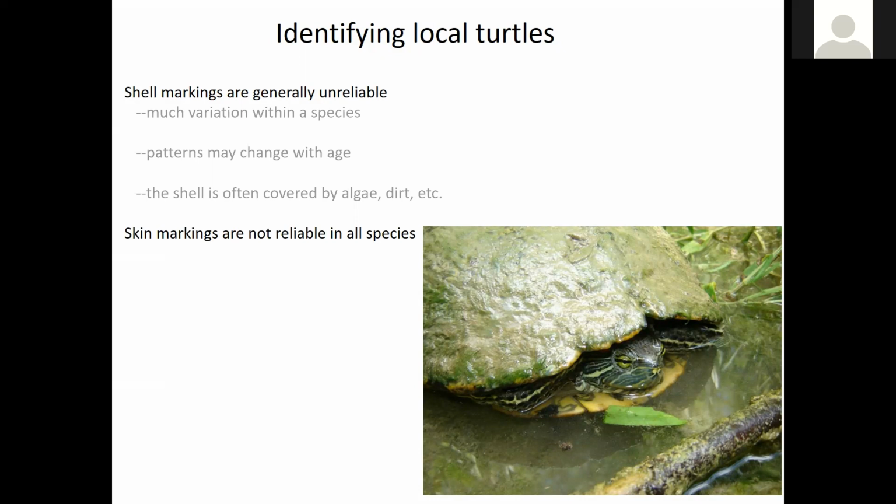The skin markings aren't reliable in all species. Now, in some species, the skin markings are fairly reliable. Identifying young turtles can be difficult, and I'm not going to talk about that today. That's really a different subject.